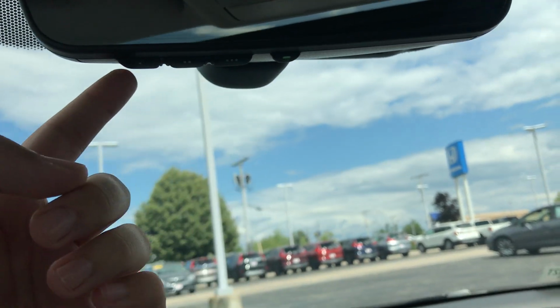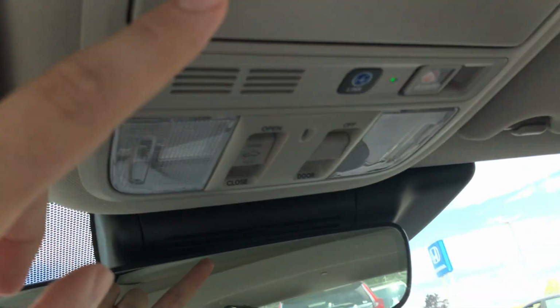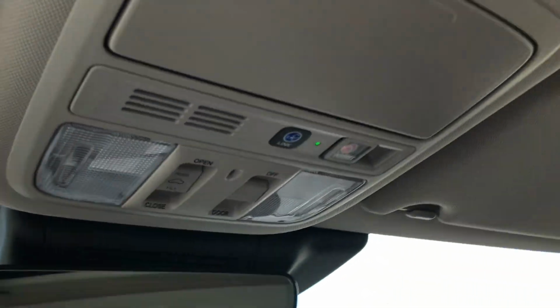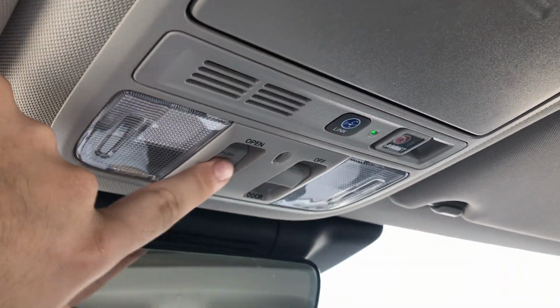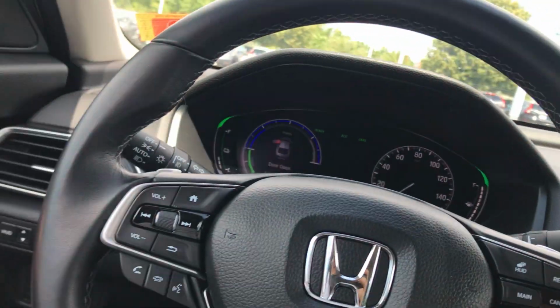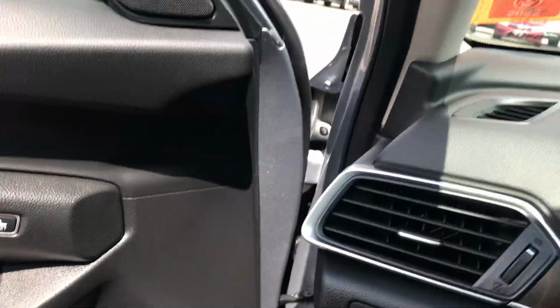If you close that, up in the mirror, you are going to also have programmable garage doors. You can program 1, 2, and 3. And you do have up here a sunglass holder and the controls for your sunroof. So up here, of course, you can close that with the shutter, and the controls of that again are up here at the top. You can also tilt it and a few other things. And we'll take a quick look at the back seat and the trunk as well.